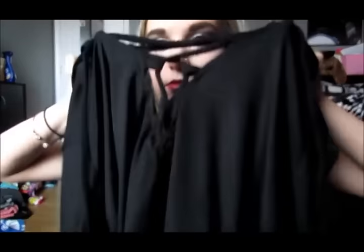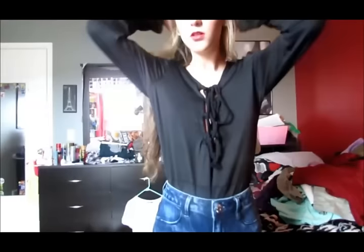This one came laced up, which is nice. I ordered another one and it didn't. But I just love this. You just wear it on its own, or tuck it into jeans, and it's so cute. Literally, shirt, jeans, and you look like a boss. So I love it.